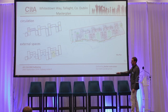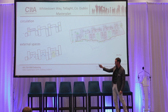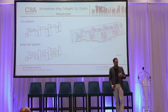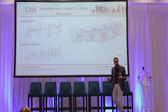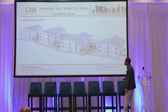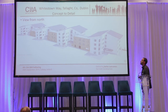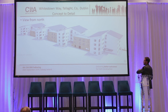So that's the site plan. If you can see the external spaces in that diagram over there, yeah, okay. I talked about their placemaking and how they wanted these internal courtyards to really be the focus of this development. So that's the BIM model that they came up with. This is the southern view, and this is the view from the north. That's where the communication is happening.